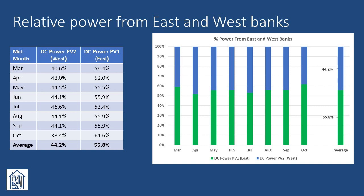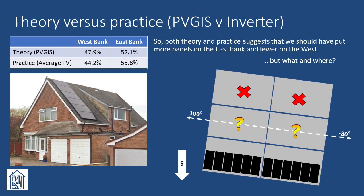Anyhow, based on this methodology, I came up with figures of 55.8% versus 44.2% for the East and West banks respectively. Comparing the figures from the two methodologies, we see that whilst they're different, they both would indicate we're generating more power from the East Bank, and thus that perhaps we should have put more panels on the East Bank and fewer on the West if we wanted to maximise our power generation.